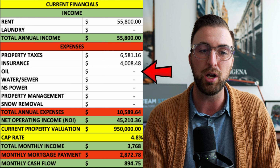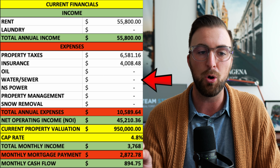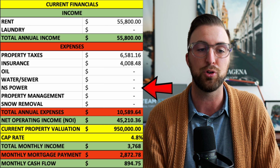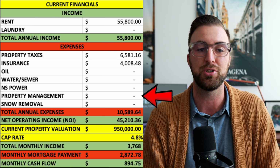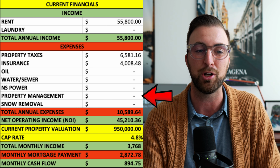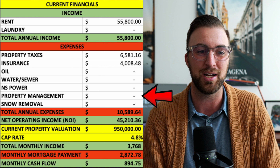Now, there's no oil on site, and each unit has their own water line and sewer line, so I don't pay anything for water or oil, and each unit is separately metered, so I don't pay anything for Nova Scotia Power as well. And property management-wise, I don't pay anything because I'm the one that manages this property as it's nearby where I live, and it's only 2 units, so it's not very overwhelming, especially because this is a fully renovated property, so there's not too many issues that I deal with.